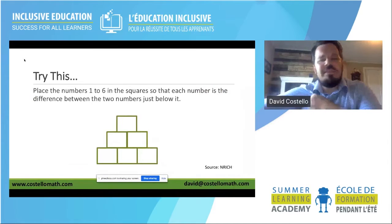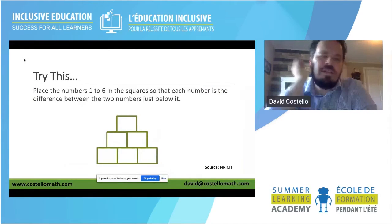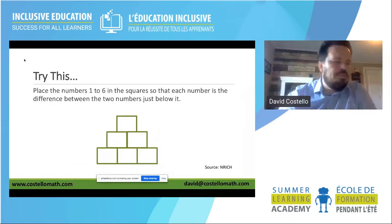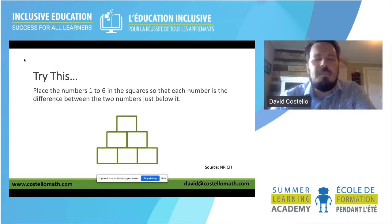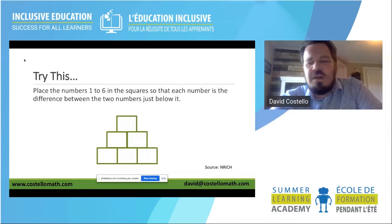I like starting off each PD with an activity. I like to have actual tasks so that participants can think through problems and work through them, so that we're in the mindset of a student. This one came from Enrich Math: place the numbers 1 to 6 in squares so that each number is the difference between the two numbers just below it.